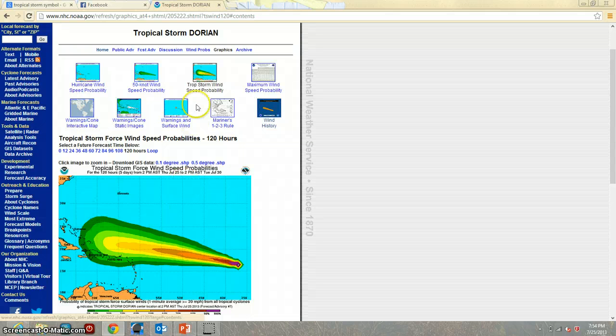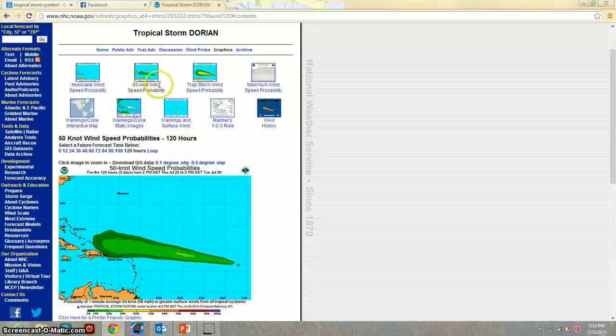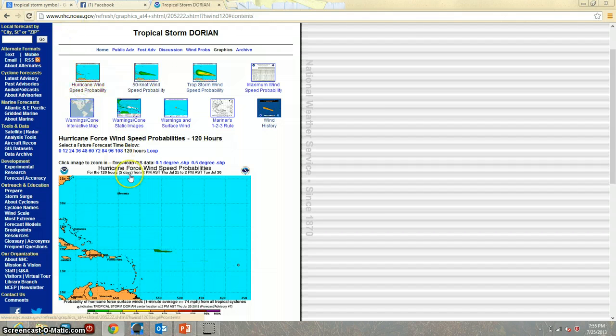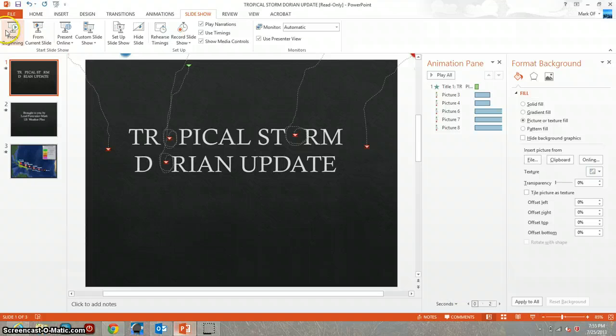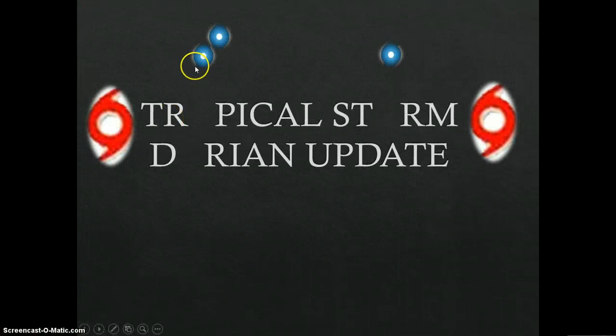So here are the 50 knot wind speed probabilities, and you see they're a little better now than they were yesterday. And here are the hurricane wind speed probabilities, and they have just one little area, but I think there should be a large area of 10%. But we'll see. I think it should become a hurricane eventually. So we'll have to take a look at my forecast. So let's take a look.